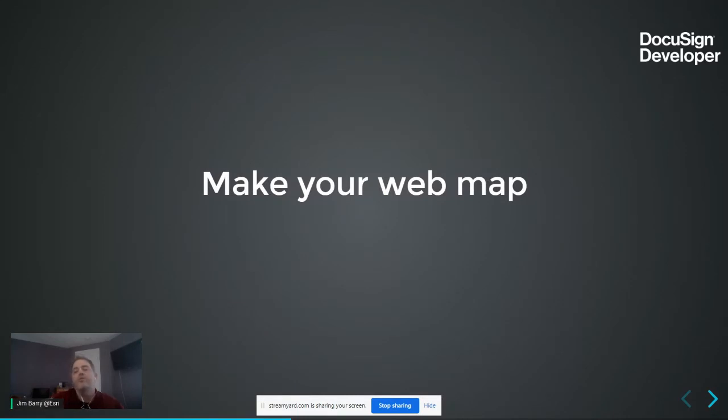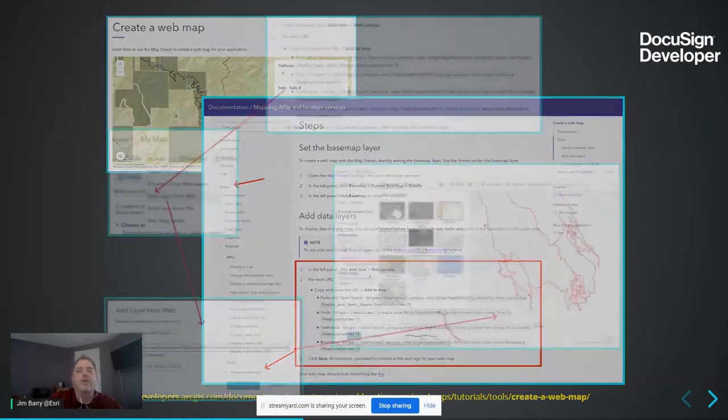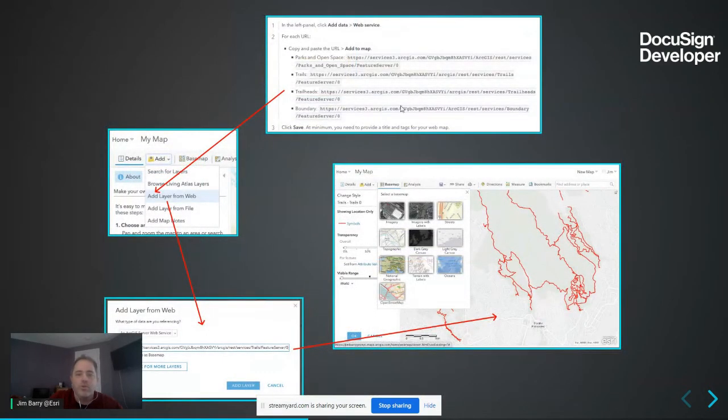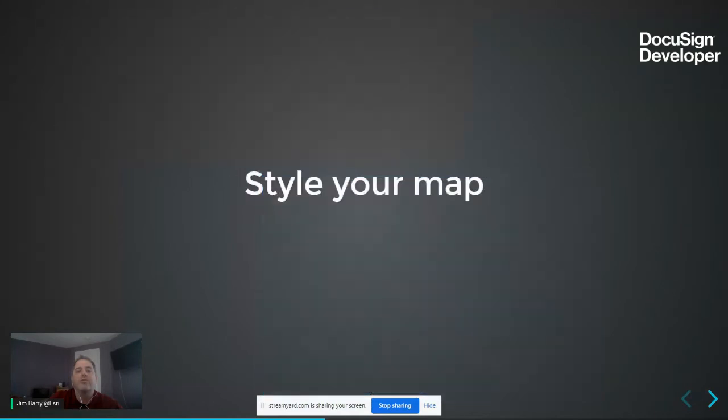So now that you have your layers downloaded, published, and in a map, let's make a better web map from it. So the next tutorial that we have you go through is to create a web map. It takes about 10 minutes to do, and it gives you the URLs and it just walks you through how to create that web map. So you get that URL, add layer from web, paste it in, and then there's the layer in there, and then you can save that map. And it'll give you four of those layers, and then you'll have a chance to kind of create that yourself.